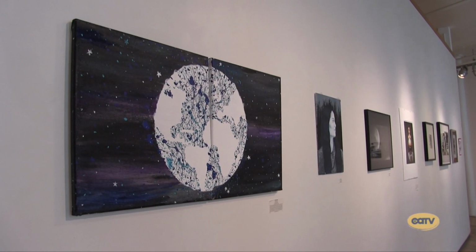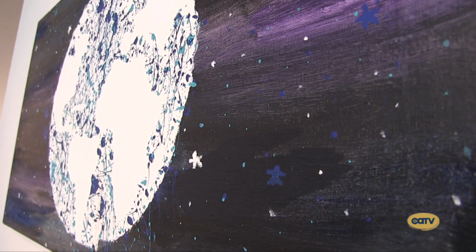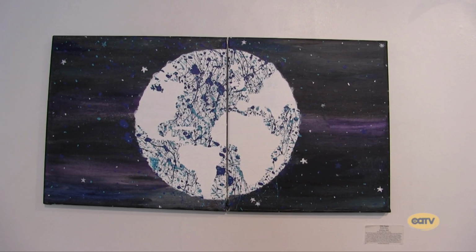Hi, I'm Abby, and I'm a senior at Newport High School. I did an acrylic painting of a galaxy, and in the middle it's the world. I traced a trash can to do that because I thought my piece was going to be trash, so I was like, why not use a trash can? So it's a big circle, and then I printed out the continents, and I placed them over where they would be, and then I splatter painted blue to make it look like the water. When I peeled off my paper, it made it look like the world in the center of this big galaxy.